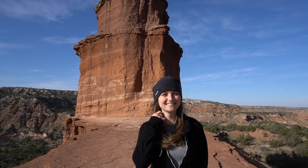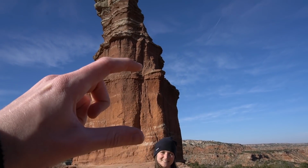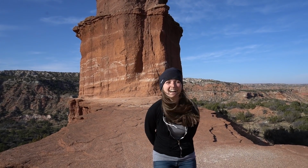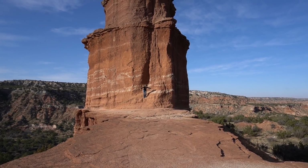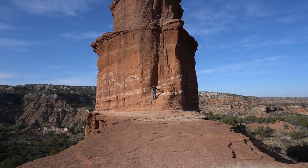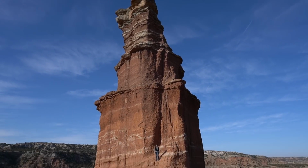That's a nice looking rock. So here's Natalie for scale. She's about 5 feet, 5 feet 2. So that means the rock is probably 15 feet tall, I think. I gotta get closer. All right, it's probably closer to 200 feet.